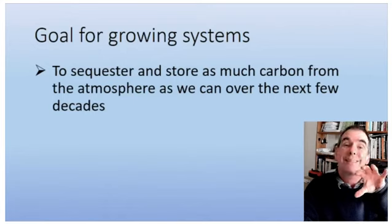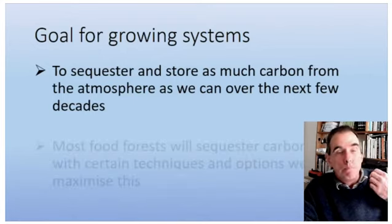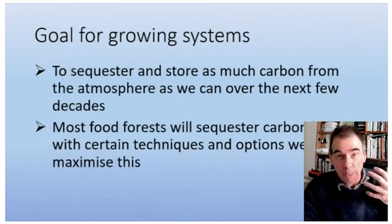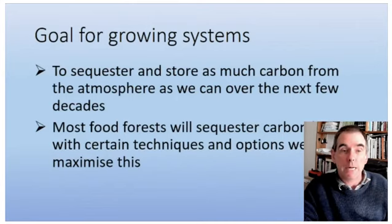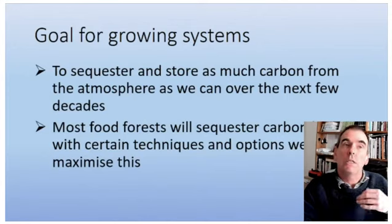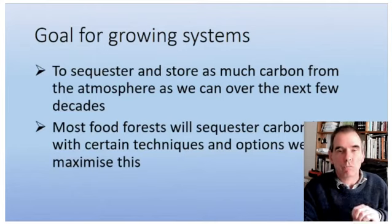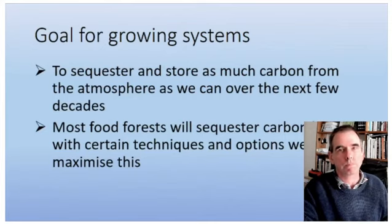First and foremost, they should be storing carbon. Most food forests will sequester carbon anyway, just by the fact that they are growing with woody species and so on. But with certain techniques and certain options, we can maximize this, and that's what I'm going to talk about during the rest of this presentation. What can we do to really maximize the amount of carbon we draw down?